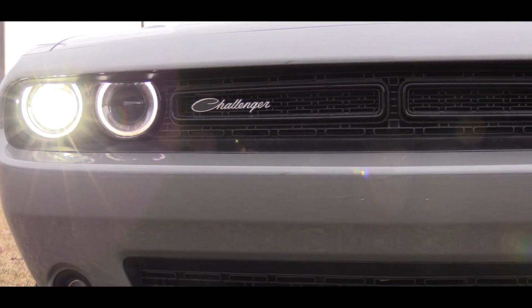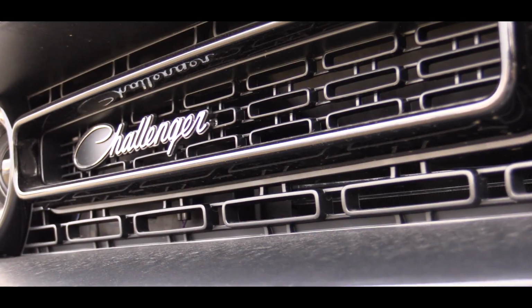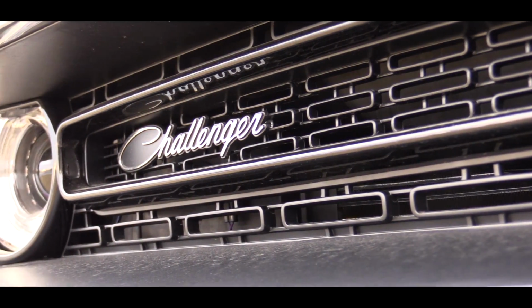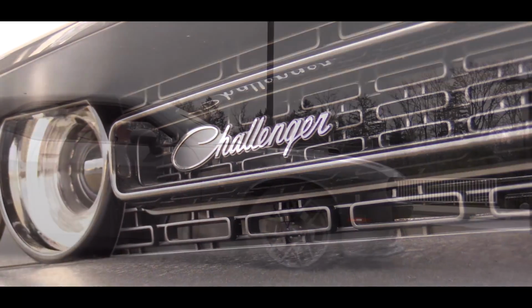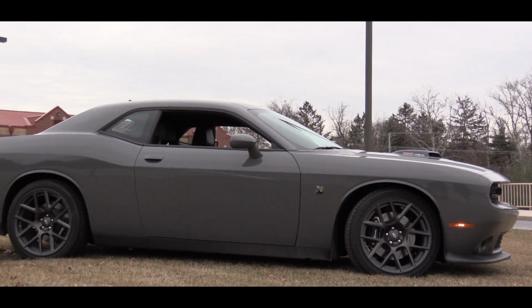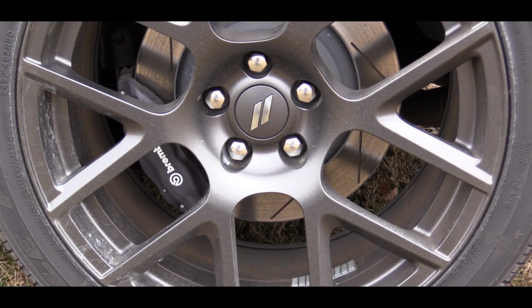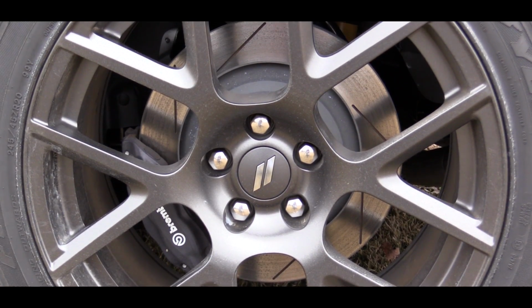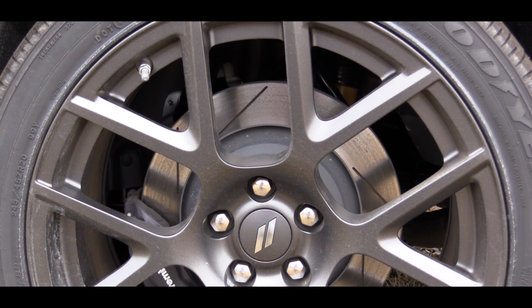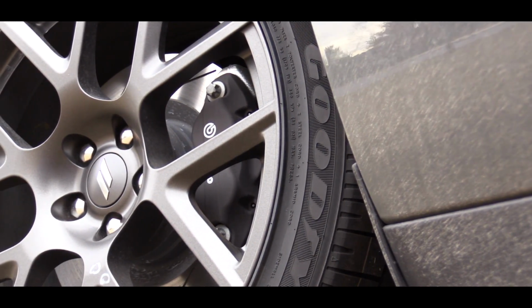So up front, there are HID headlamps with projector fog lamps just below all that. And of course, there is the gloss black front grille with the Challenger badge on the passenger side there. But then swinging around to the side, there are power side mirrors with SRT 392 Hemi badging on the front fenders, of course. And as far as the wheel setup goes, they're going to come sized up at 20 by 9.5 inches. And they're going to come in a hyper black color, although, of course, you can get the bronze color as well. That is optional. Either way, definitely looks good.